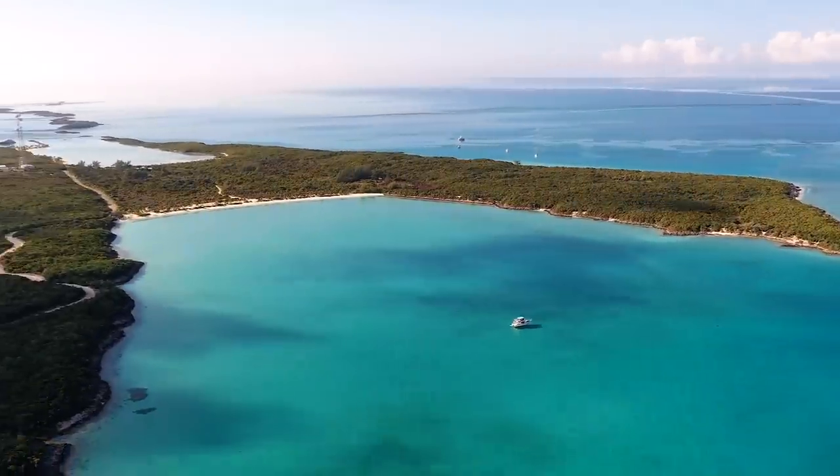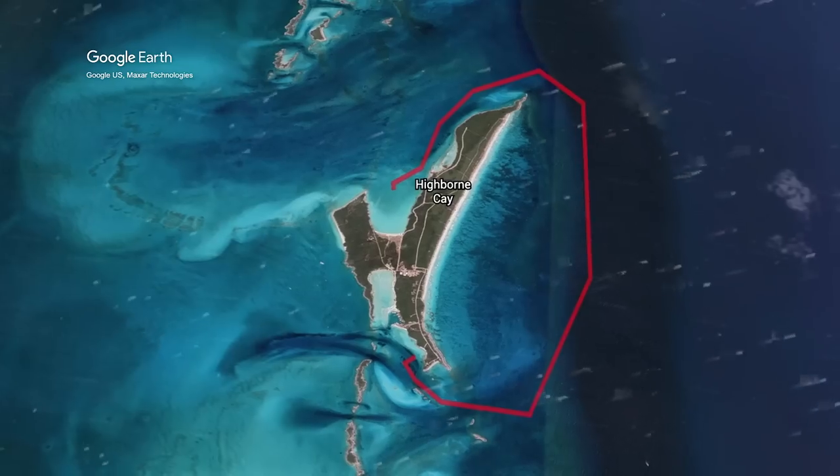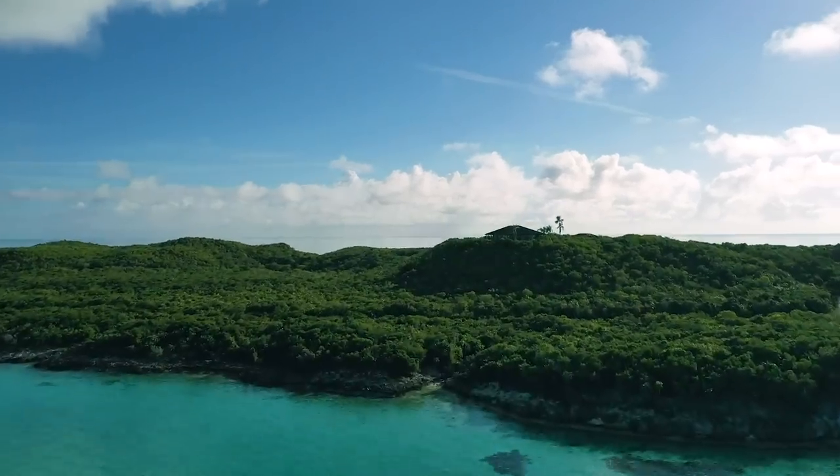The wind is at it again, and we're going to get a substantial blow from the northwest, then northeast. So we'll head to the south of Highbourne Key to see what the holding is like to ride it out.